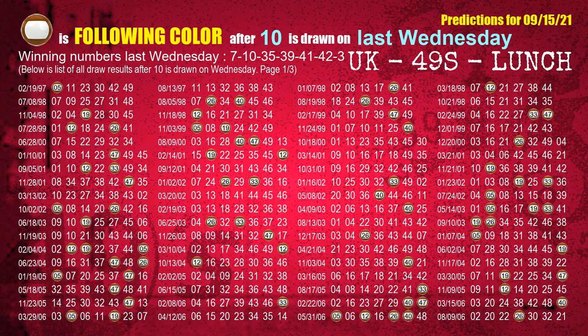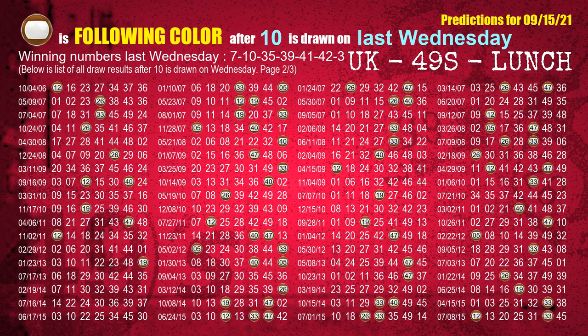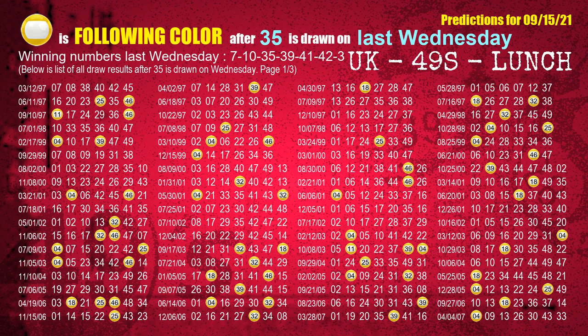The second winning number last Wednesday is 10. The most frequently following color is brown, when 10 is the winning number on last Wednesday. The third winning number last Wednesday is 35. The most frequently following color is yellow, when 35 is the winning number on last Wednesday.